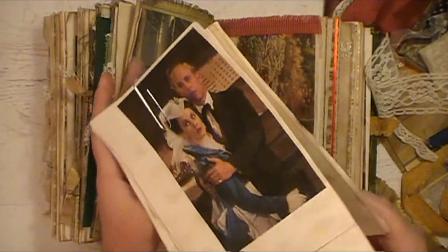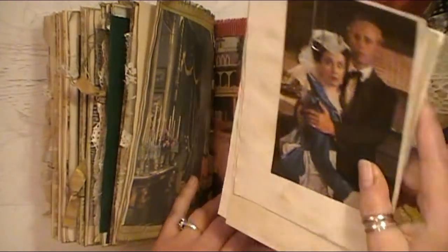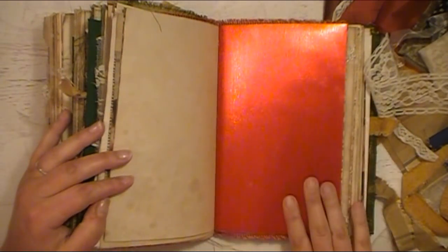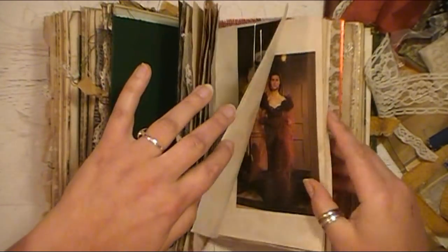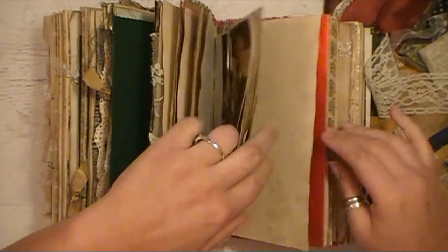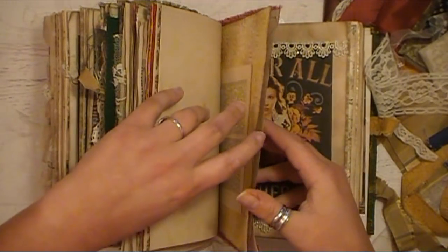And just to give you a peek of their daughter, this is little Bonnie Blue. It surrounds everything that happens in this part of the movie. Look at this gorgeous red paper. Oh, I love it. And it goes with this scarlet dress she's wearing. That's why I put that paper there. And just kind of flip through here pretty quick.